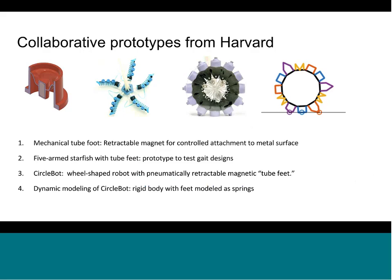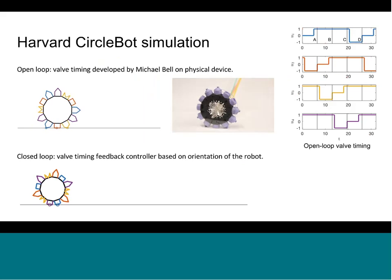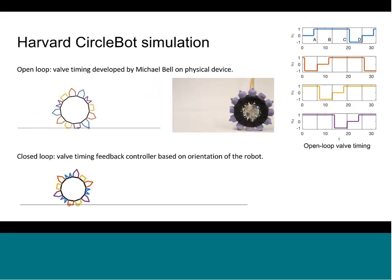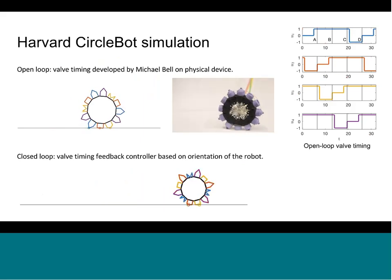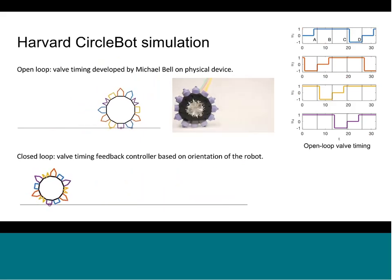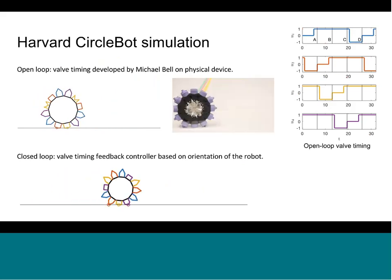At any rate, that magnetic tube foot has inspired them to create this robot, which is called, I think, the CircleBot. And we just submitted this to ICRA. And Will has done some really nice modeling of a gait design for the CircleBot that I think I've got a video of, that by engaging these two feet in a particular way, I guess this was the open loop and this is the closed loop, and closed loop wins. So that's good for us control theorists. And here it is actually walking along.